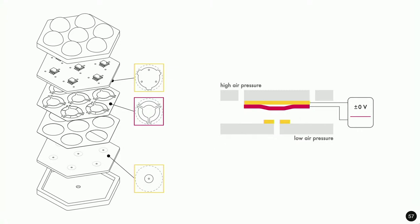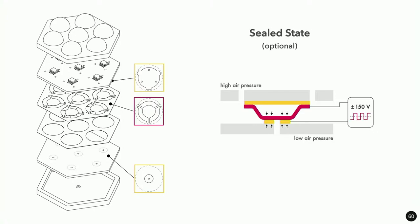The reason for this is that sometimes when we are applying a vacuum, normally everything works fine and the valve diaphragm gets pulled down to the outlet, but every so often there is a little bit of leakage, which we don't want. In those situations, we just apply a voltage between that sealing electrode on the bottom, which we call it, and that mylar diaphragm. And that seals everything up nicely. No air gets through here.